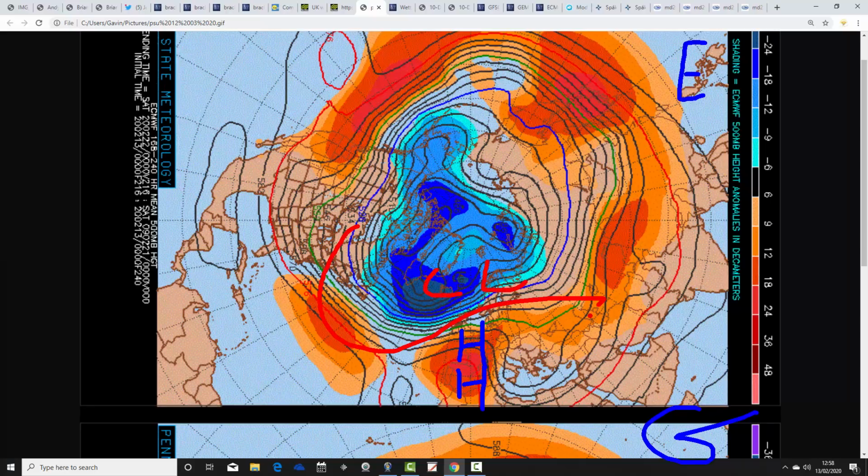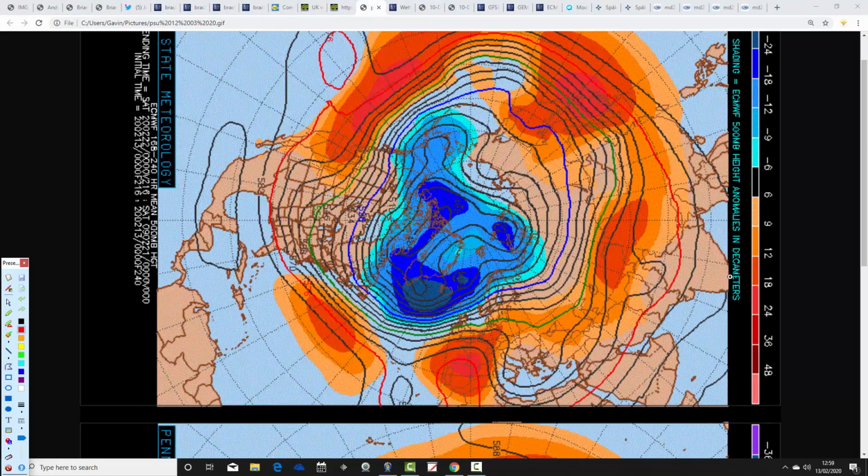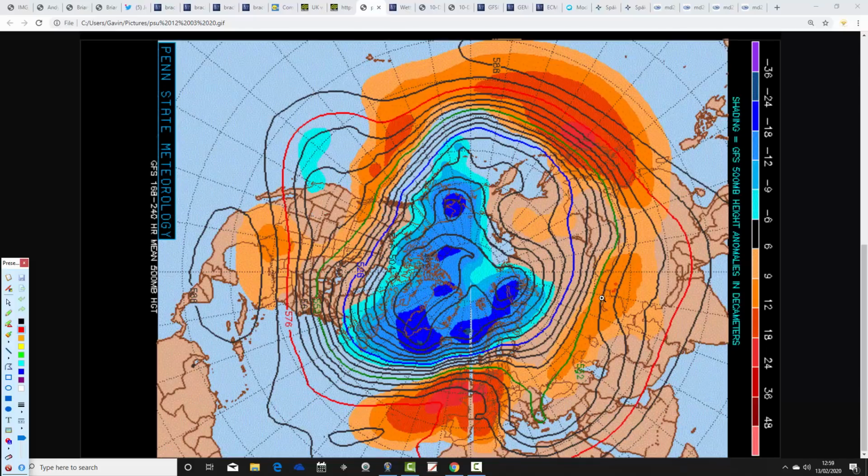In come the westerlies. So it remains mild, zonal, Atlantic driven. The only difference is that it's possibly a bit of a drier interlude sometime around the 22nd, 23rd of February as high pressure begins to push up from the south, sends the jet stream a bit further north. But for northern areas, still looking very unsettled.